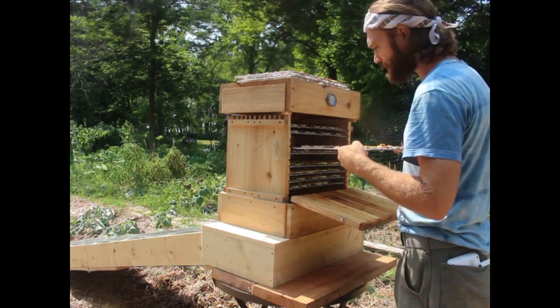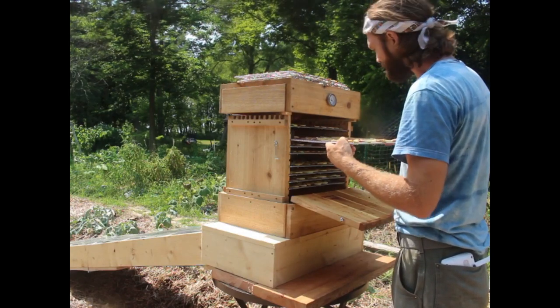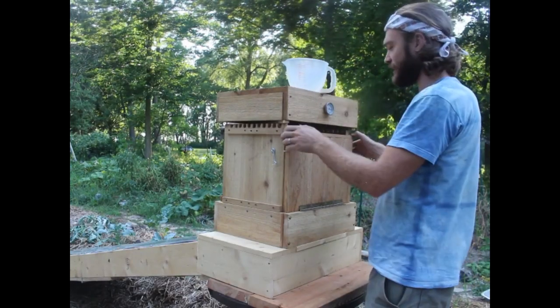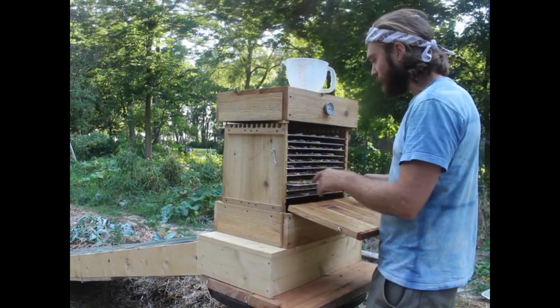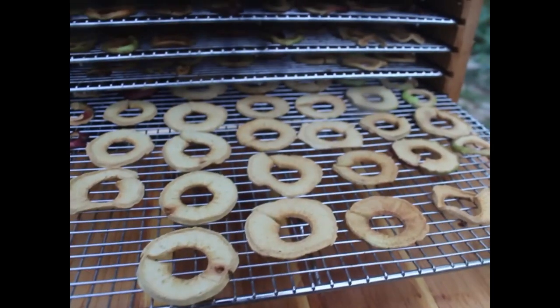And this is probably how I put up half of our apples. Maybe not half, but quite a lot of them. Not half counting cider. It's now later in the afternoon. The sun has gone behind the trees, so we're not gonna get any more power out of this. Almost done. I'm gonna have to pop them out again tomorrow, but they're pretty close. Maybe another hour would have done it, but ran out of time.